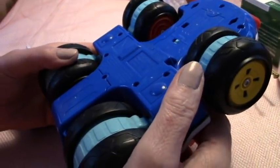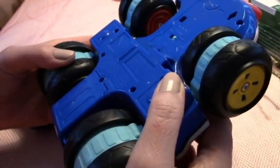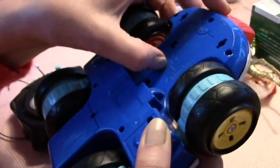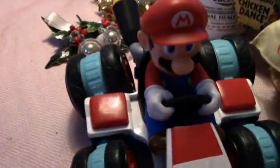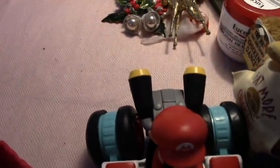See if it's got a date on it somewhere. 2016, Jakks. Jakks makes nice stuff. Oh yeah, here's the off and on thing, and this is for the batteries here. Usually you don't have this. That's why it was cool to get this. $6.99. It wasn't much at this Value Village, but it was okay. I was glad to go in and look around.